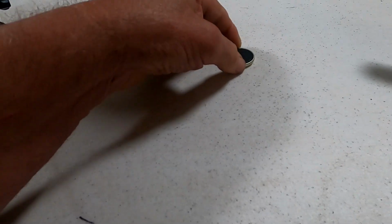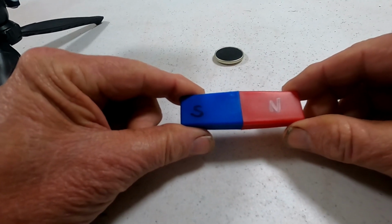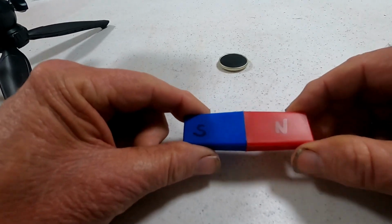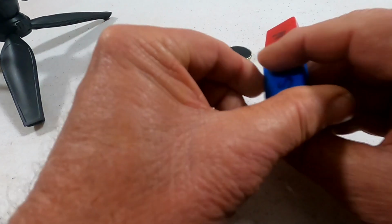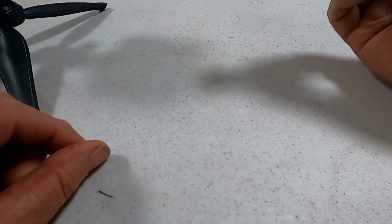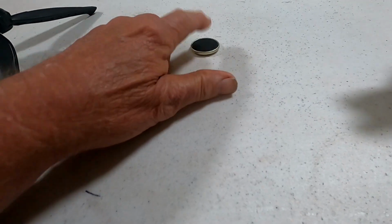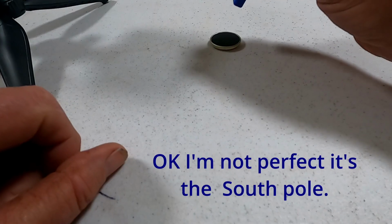So we have a magnet here. This is nothing more than a plain old refrigerator type magnet, and we have a small bar magnet. And I don't know if this is the north or the south pole, so let's find out. Let's take the north pole of this one and see if it will attract that one, and it does. So this must be the north pole. Now let's try the south pole and see what happens.